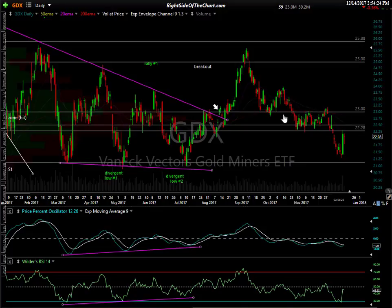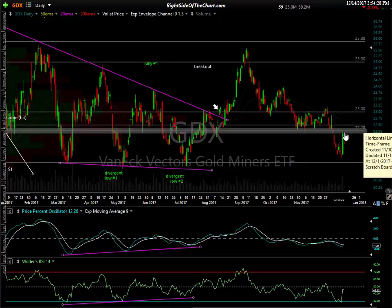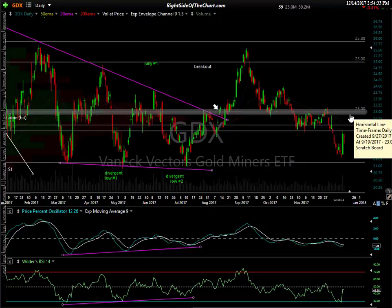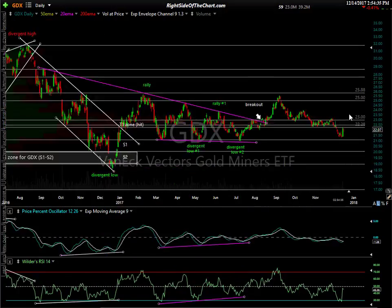And I will say there's quite a bit of overhead supply here, resistance. We need to get on up there. If we can punch back above those recent highs, start working our way up within here, next stop looks to be about 23 on GDX.